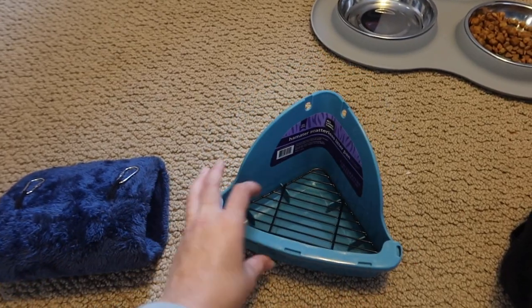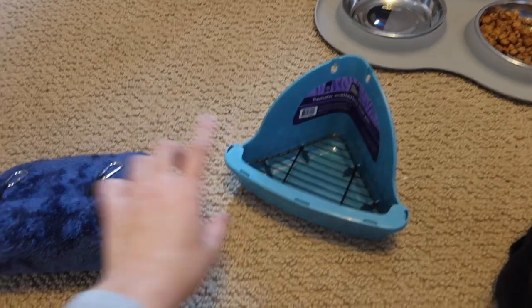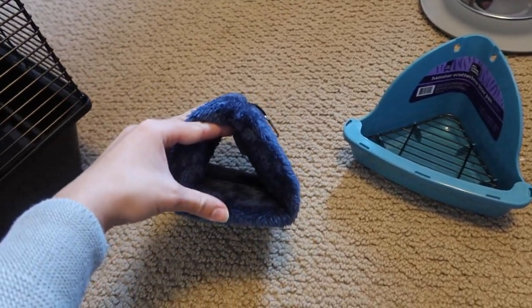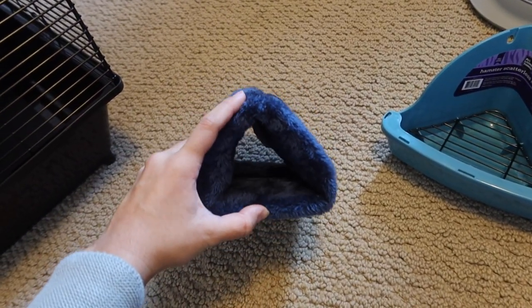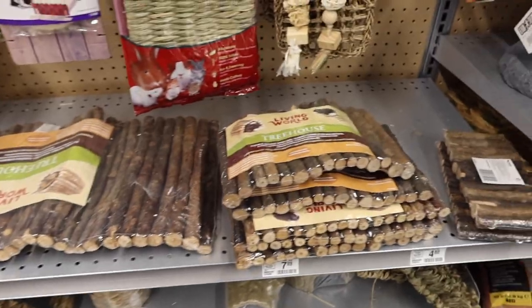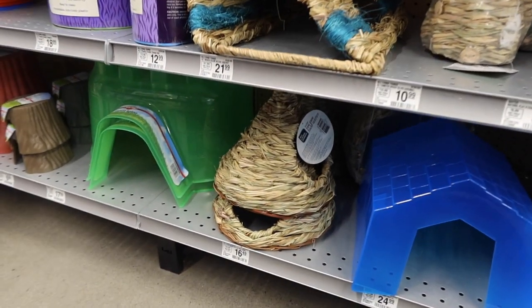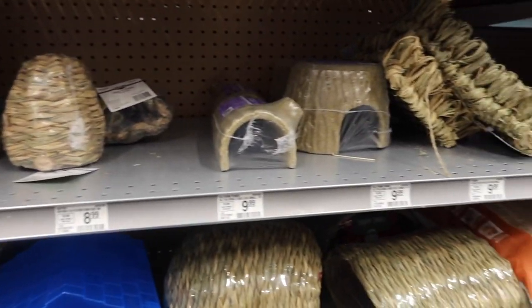I'm gonna return this litter tray. I put it in and I realized it's too small, so I'm gonna get the one that's a size up. And this little perch bed thing, I wanna get one size up as well. I want to get a hide as well.